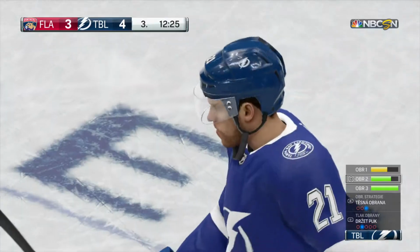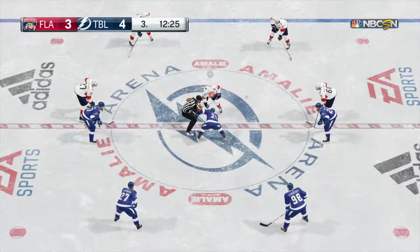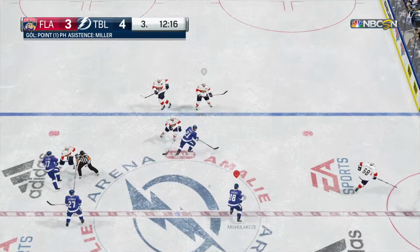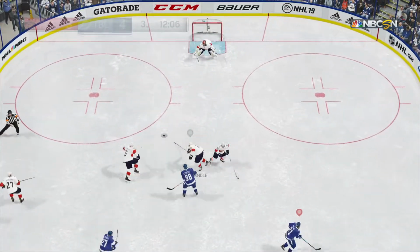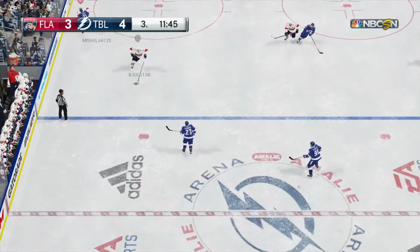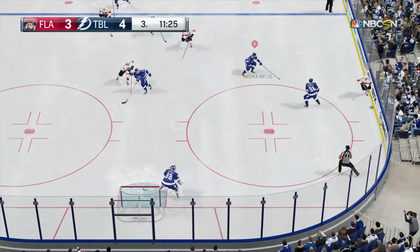Tampa Bay's broken the tie here in the 3rd period. Let's see what happens before time expires. Neutral zone face-off. Possession established here. Number 21, Brayden Point. Two players splat to the boards. Oh, he got thumped against the boards. The glass is still rattling.